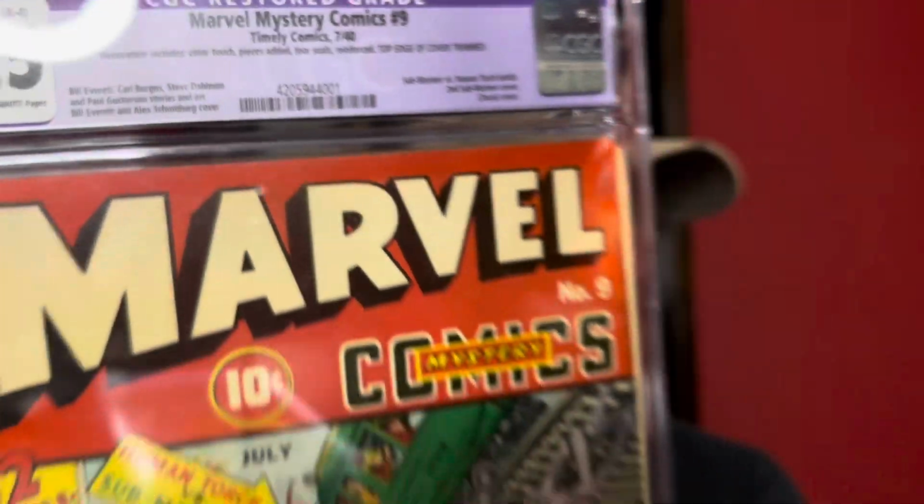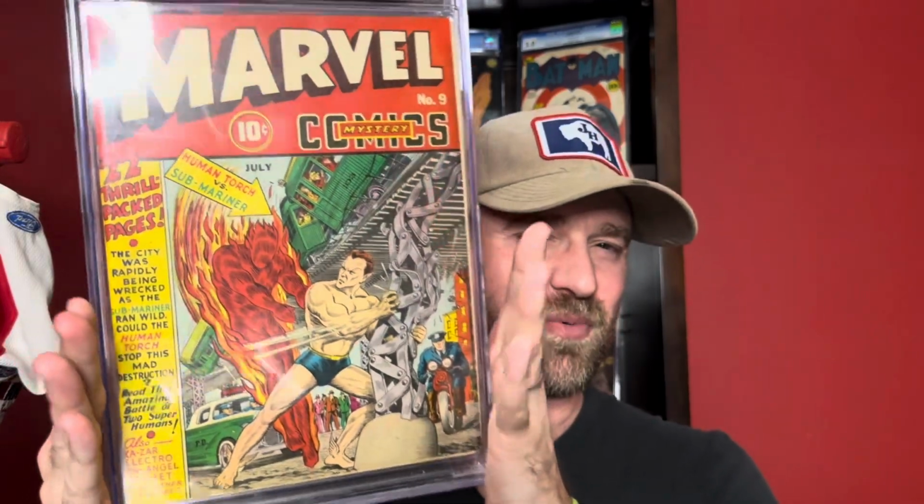You can see classic cover. And again, this is where Alex Schomburg draws these characters larger than life. You've got these two fighting on the screen, just kind of wreaking havoc. But it's kind of called the Fire and Water cover, and it's because you've got Submariner and Human Torch. But this is an extremely difficult book.